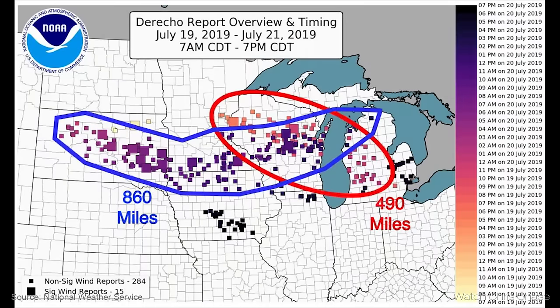Recently, a large bowing line segment moved through my part of the country after having originated all the way out in South Dakota. This was eventually classified as a derecho. One story that made the news was in Croswell, Michigan, where an outdoor parade was ruined and people were sent scrambling for shelter as severe straight-line winds blew into town.